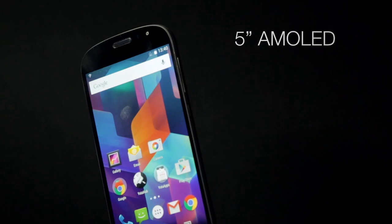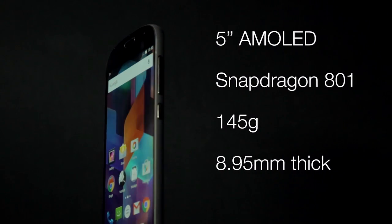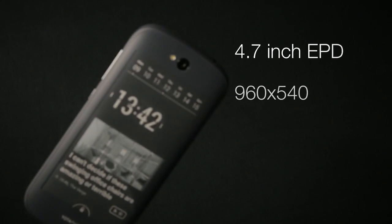Going round to the front, it's a typical smartphone. A screen similar in size to the Galaxy S5, with a familiar pebble shape, fast enough processor, and enough battery to last a day. Flip it around, however, and things get a lot more interesting. The YotaPhone's e-ink second screen activates when you flip the device around.